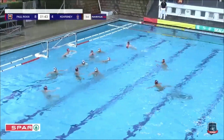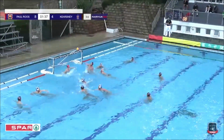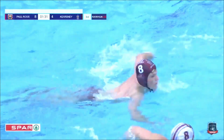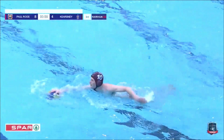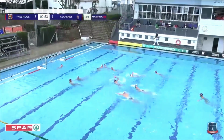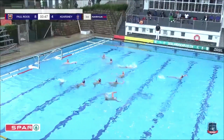Kearsney on the man up. Levi Tom with the ball. Chip to the postman. Oh, unfortunately, just inside the 2 meter there. Not going to count. Dave Pohl with the ball, weighing his options up. Passes it to young Elwood. Tom Elwood. Carrying the ball nasty. Looking dangerous. Unfortunate there with that shot.